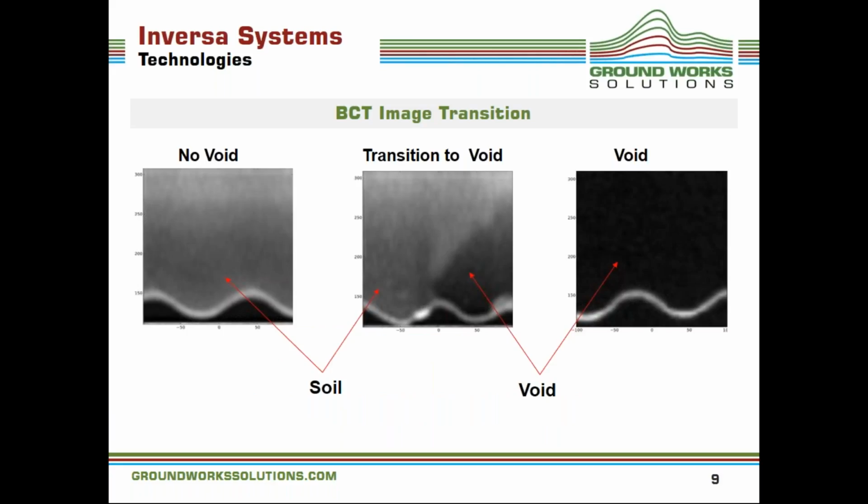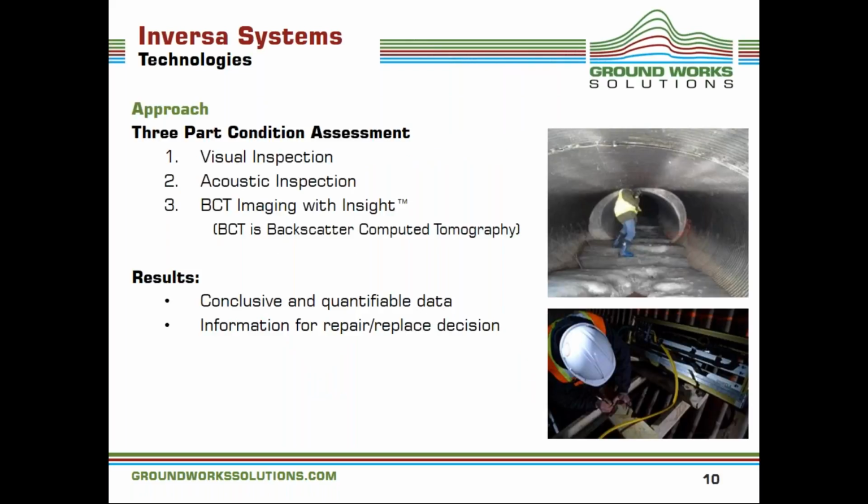The picture on the left shows no void. That gray matter is the soil that is behind that corrugation. The next picture, you can start to see how it's moving into a void space, and the picture on the right shows a void. There's no soil behind that pipe. So you can have channeling of water going on there, as well as in time you could have a catastrophic failure.